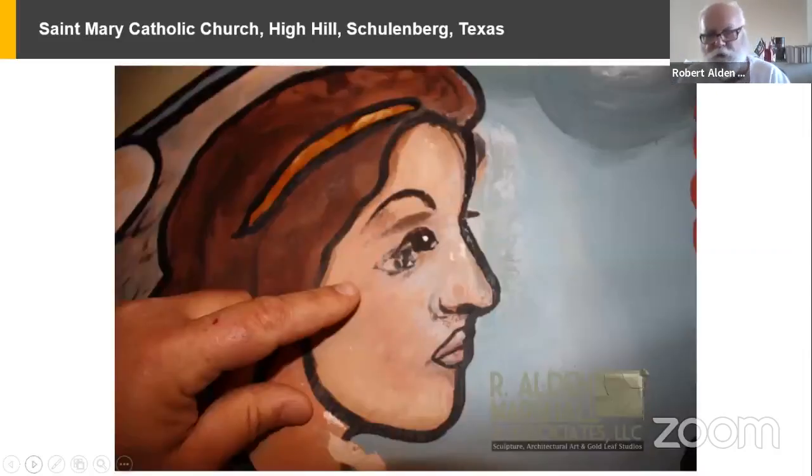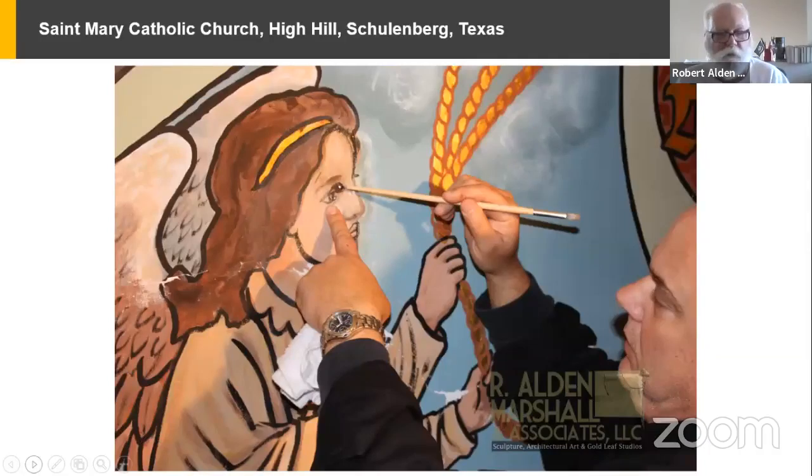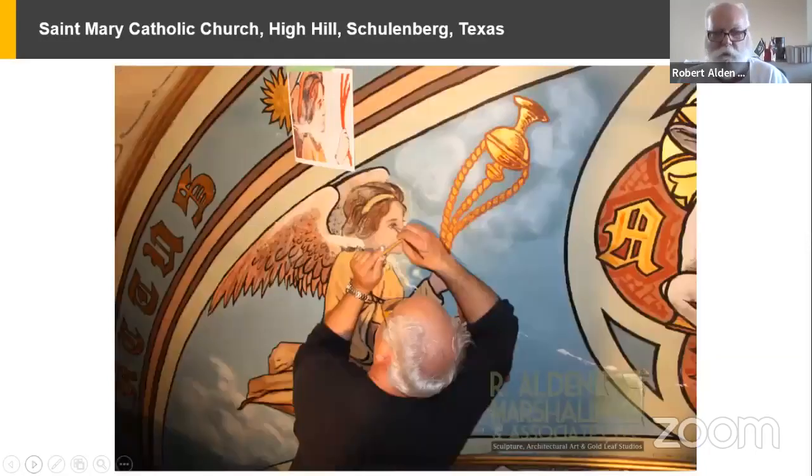Here's the other angel. You can see we're removing some overpaint and we detected an eye. If you know anything about proportion in artwork, you know that this eye is way too high, and that doesn't make sense there, that eyebrow, and basically all the features of the face were repositioned. So here's an original eye. Now we're going from that and removing paint slowly, a little bit at a time. We remove the paint. All the overpainting has to come off so that we can really see what we have to work with.